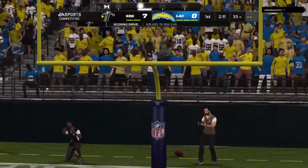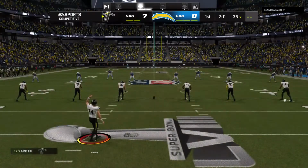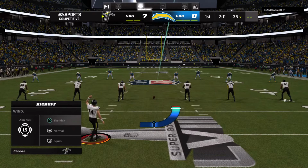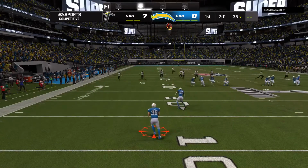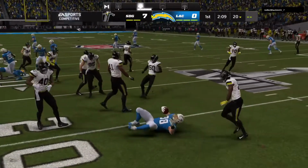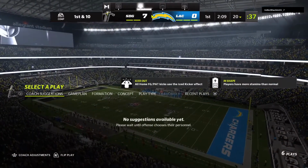Extra point right down the middle. And that makes the score 7-0. 7, Chargers nothing. Jake Bailey now to kick it away after the touchdown. Pulls it in at the 13. The Chargers take over 1st and 10 at their own 20-yard line.